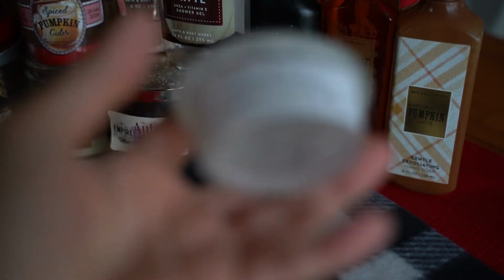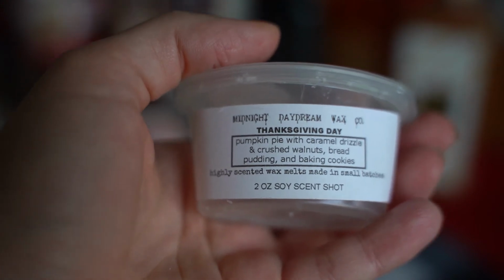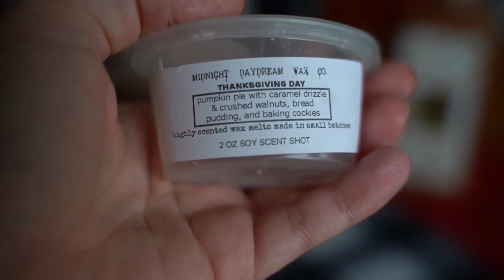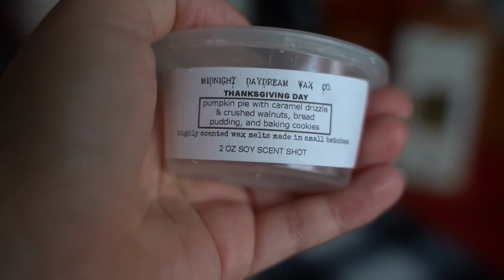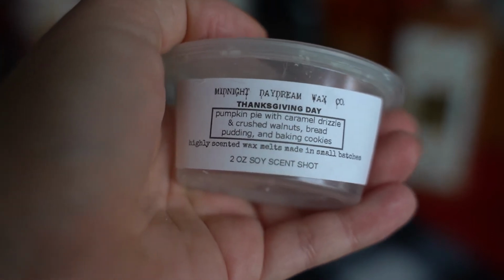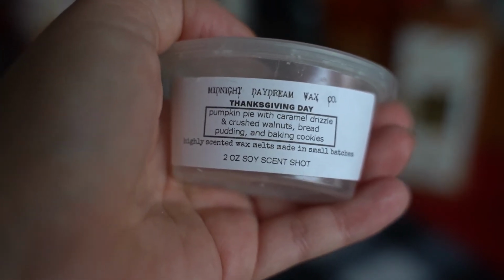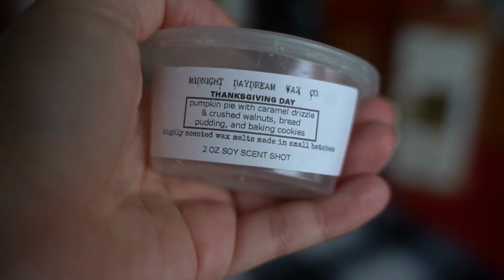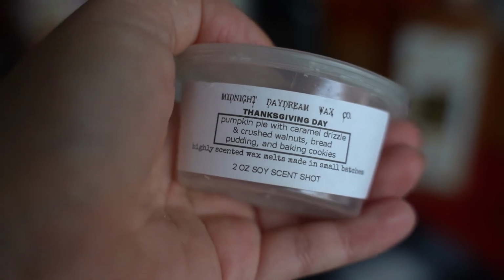And finally, for my wax melts, of the empty wax melts, I have Thanksgiving Day. I melted this one on Thanksgiving Day, and it is pumpkin pie with caramel drizzle, crushed walnuts, bread pudding, and baking cookies. This one, the bread pudding note actually surprisingly came through. I felt like that was the strongest note for me, was the bread pudding. I didn't really smell any baking cookies.